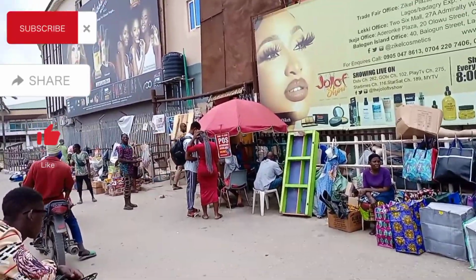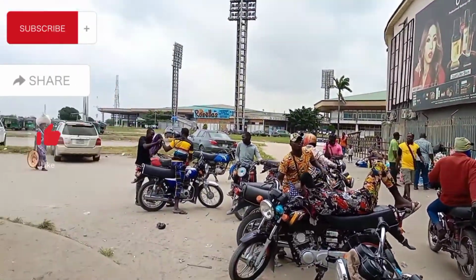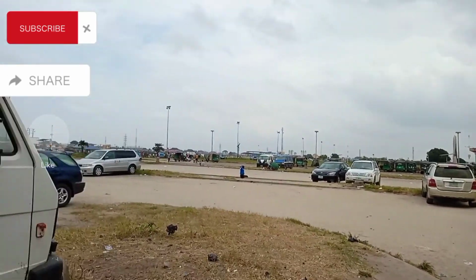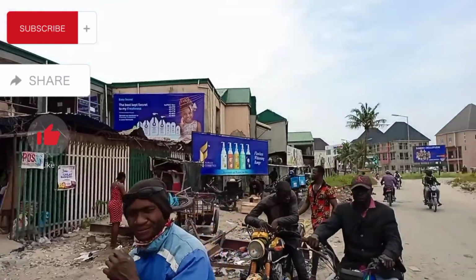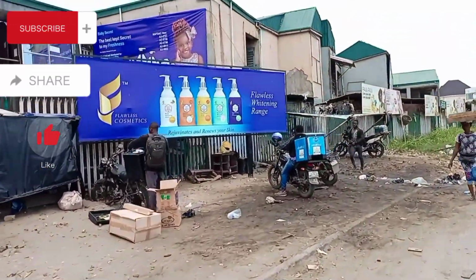This is actually a small gate. It's called Rivers Gate. From this gate you enter the Rivers Plaza. In Rivers you get wholesale prices for all your cosmetics, makeup to be precise.